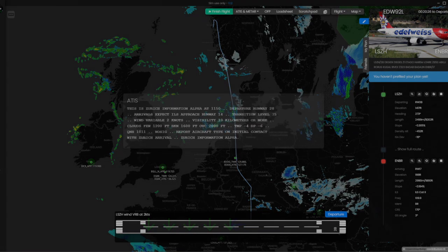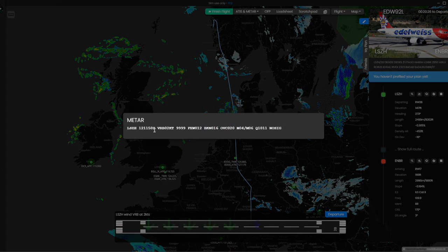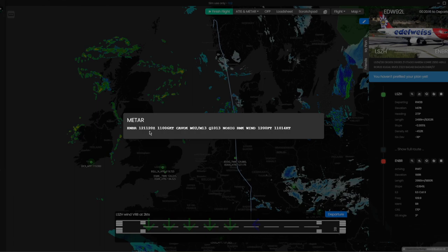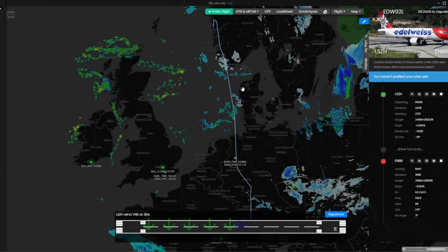We'll look at the METAR. So winds are variable at 2 knots, few 1,200, broken 1,600, overcast 2,000. It's -4 degrees, QNH 1011, and no significant changes. On arrival, the METAR is 11 degrees, winds 110 at 6 knots. Current visibility is okay, it's -2 degrees, QNH 1013, no significant changes expected. So a bit clearer up in Bergen today.